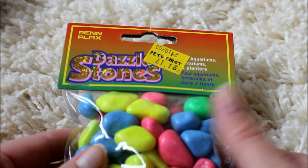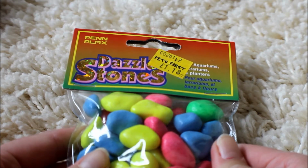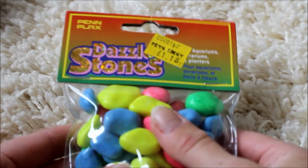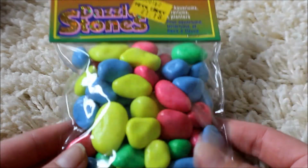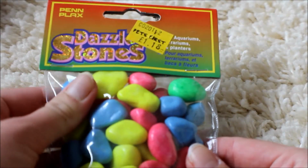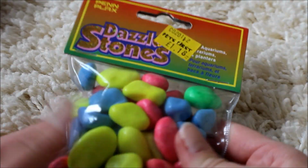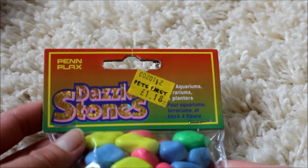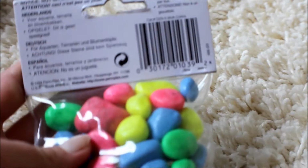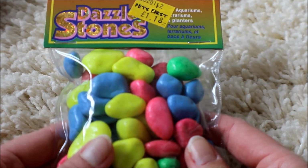So I've decided that it'd be really fun and interesting with the Betta tank to go the completely opposite way and have some bright colours in there and see if I like it, because obviously having a natural tank at the moment, it'd be nice to test out some brightly coloured bits and bobs to see what it looks like in a tank. I thought that'd be really cute, and obviously just being a handful I can scatter these all around the tank or put them in one area or whatever I'm going to do. And these are by Pen Plax and they're called Dazzle Stones, and it's just really simple neon brightly coloured stones. I just thought they were cute and a bargain.